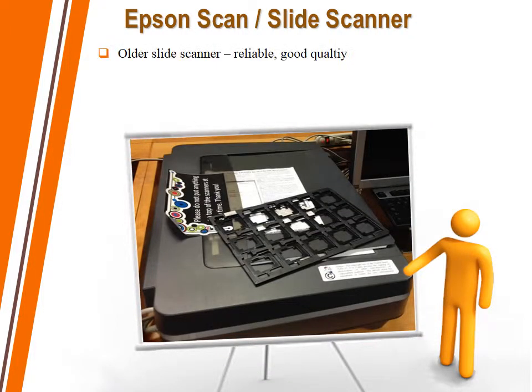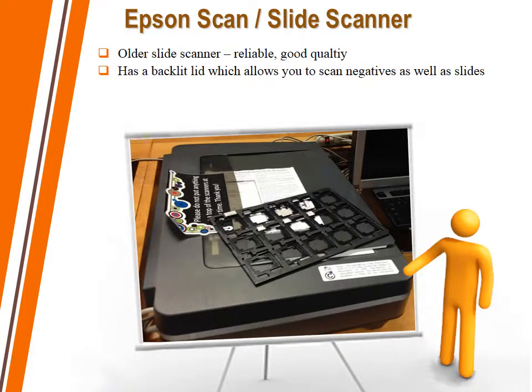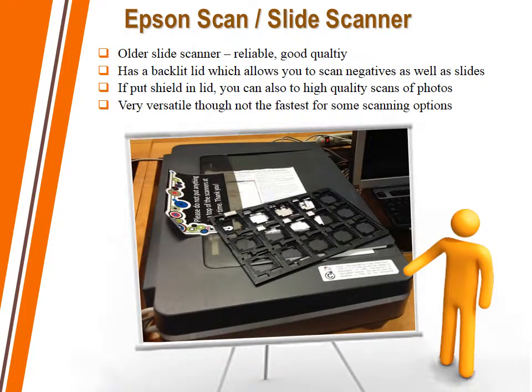The Epson Scan Slide Scanner is an older slide scanner but very reliable and good quality. It has a backlit lid which allows you to scan negatives as well as slides. If you put the shield in the lid, you can also scan high quality photos. It's very versatile, though probably not the fastest for some of the photo scanning options.